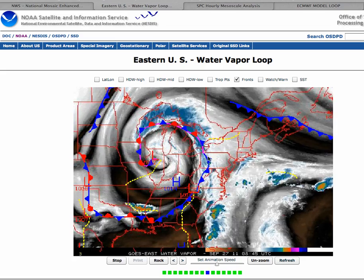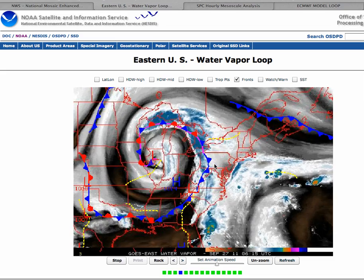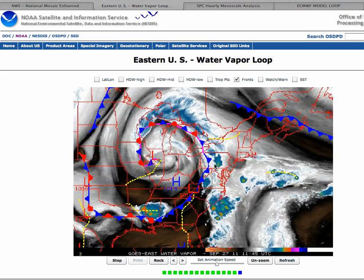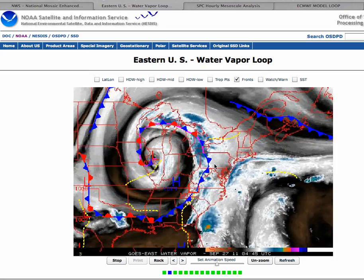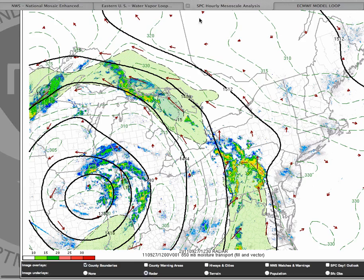Now the setup with this situation is that although the showers will be scattered, with all this moisture in the atmosphere, they'll be capable of producing very heavy downpours. So you end up with a heavy downpour, then a break, then another heavy downpour, and another break. And that's pretty much the way that this whole entire weather pattern is going to set up over the next 48 hours.